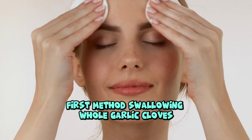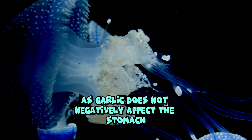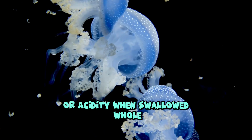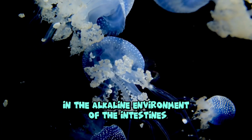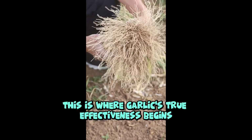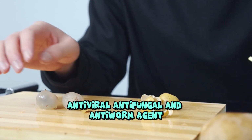First method, swallowing whole garlic cloves. The first method is to swallow a whole clove of garlic. It's best to do this on an empty stomach, as garlic does not negatively affect the stomach in this state. This is especially beneficial for those who suffer from stomach pain or acidity. When swallowed whole, the garlic clove remains intact until it reaches the intestines. In the alkaline environment of the intestines, the garlic disintegrates and releases its active substances, particularly allicin. This is where garlic's true effectiveness begins, acting as an antibacterial, antiviral, antifungal, and anti-worm agent.